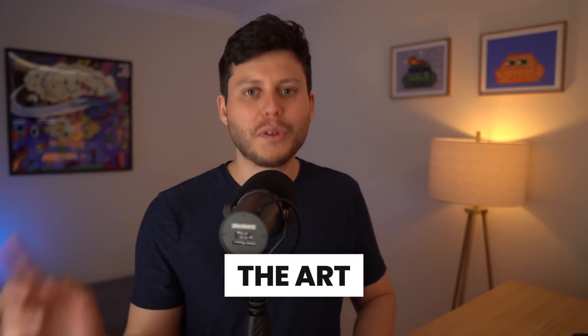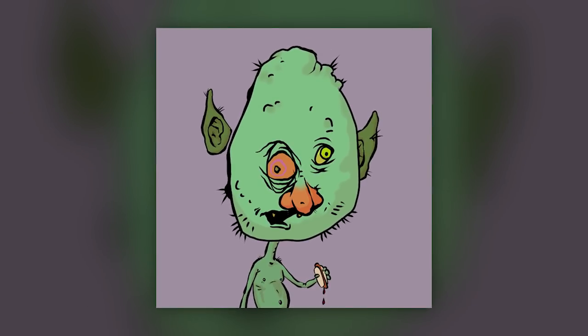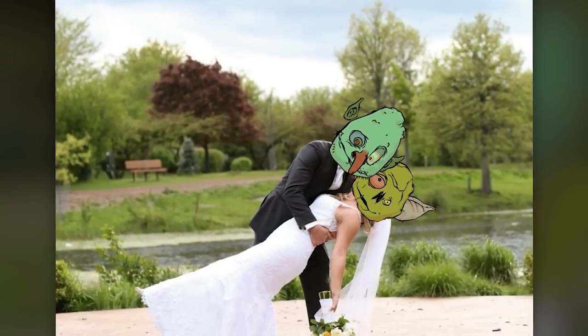Okay, now the final point we have to talk about with goblins is, of course, the art, right? We've gone full circle. Now, is the art ugly? Yeah, I think it's ugly. But I also recognize what they're going for. It's purposely ugly because that's the vibe.